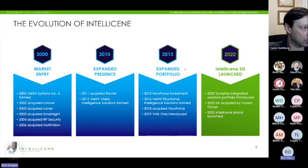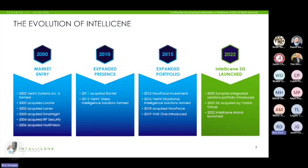So Intellicene, the evolution of our business, really we started back in the 90s. We were Laronix back then from Durango, Colorado. And Laronix was the first manufacturer of a commercially available digital video recording system. Really took a simple video capture card, put some BNCs on it, and that was a digital video recorder back in the days of VHS. So we started in the business back in the 90s.